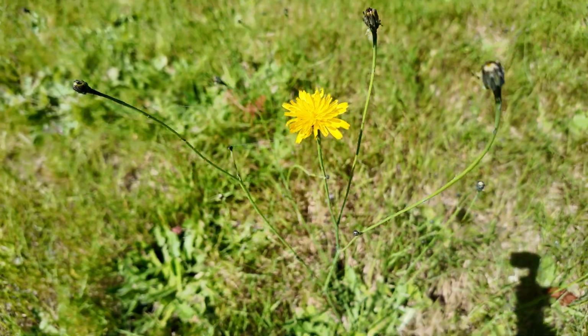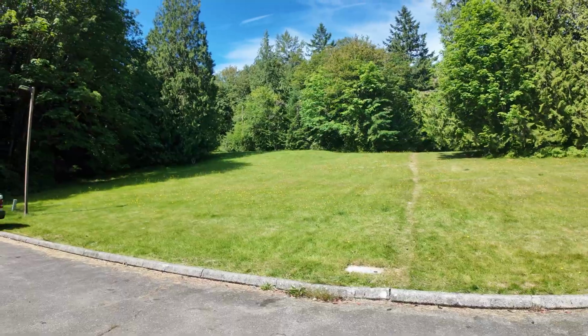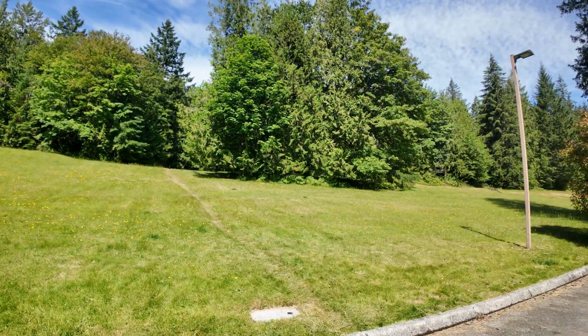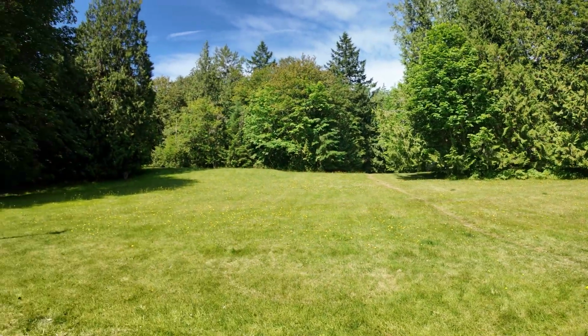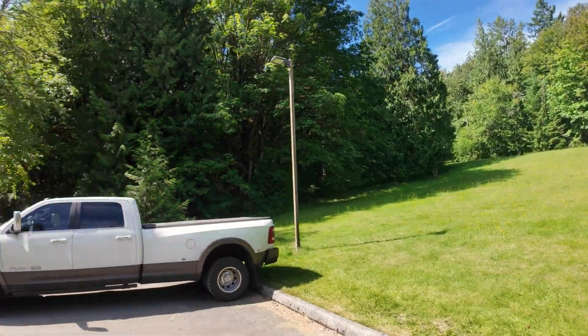There's some really tall dandelions out here. And a lot of them. I'm seeing 1 goal there for frisbee golf up on the hill. I haven't seen anywhere else or any mention of it. Don't know if they're intending for you to still use it or if it's just been abandoned.